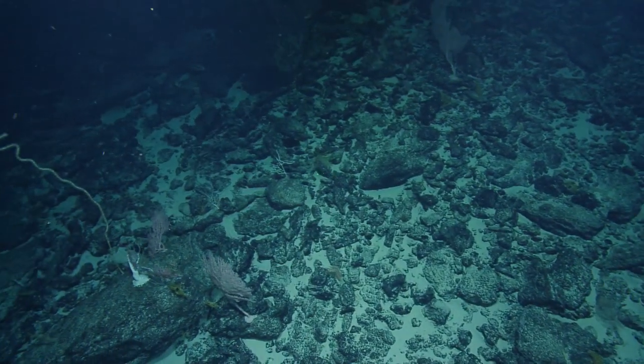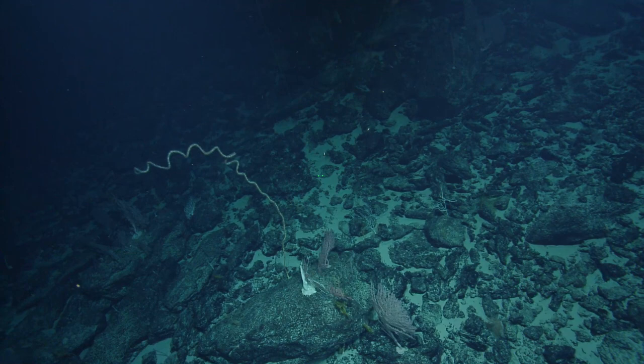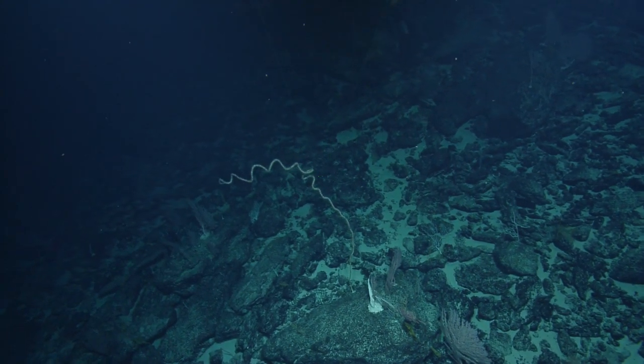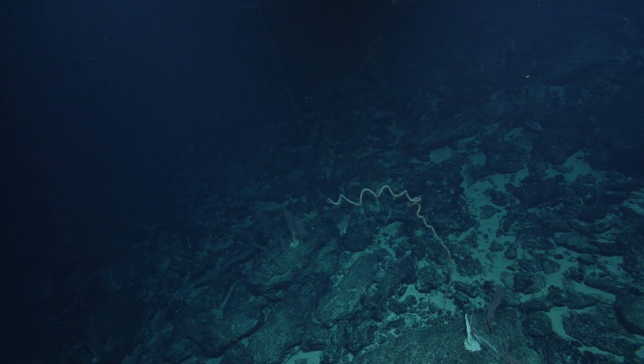So with the Raman spectrometer coming on in the next dive, do you think it might shed some light on why different corals are different colors? No. Probably not. It certainly won't shed any light on the evolutionary history of why they developed that way.